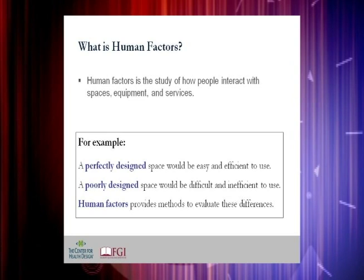And today I'm going to talk about how we've incorporated human factors into the various stages of the design process. So briefly, human factors is the study of how people interact with spaces, equipment, and services. Sometimes we'll have a perfectly designed space that's very easy, efficient, and safe to use, or we can have a poorly designed space that's inefficient and unsafe to use, even with the same providers working in that space. And human factors then provides tools that we can use to evaluate the differences of those spaces.